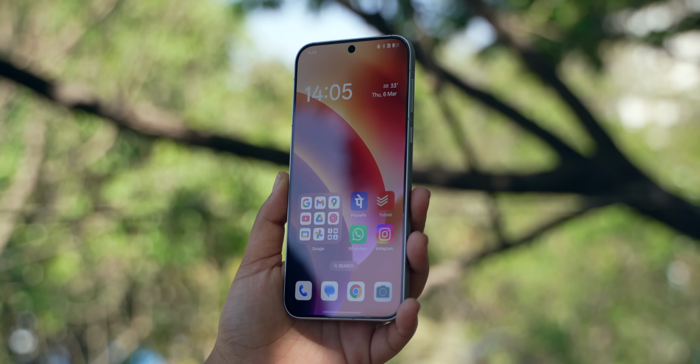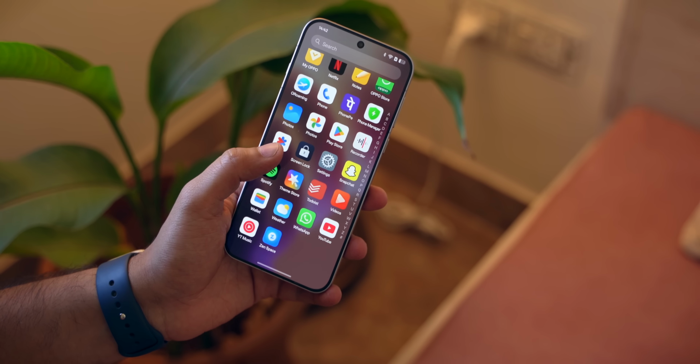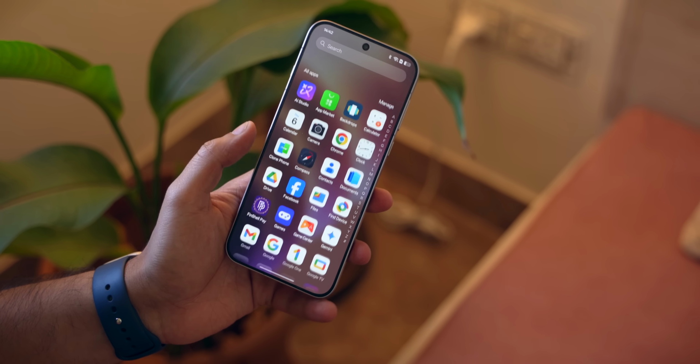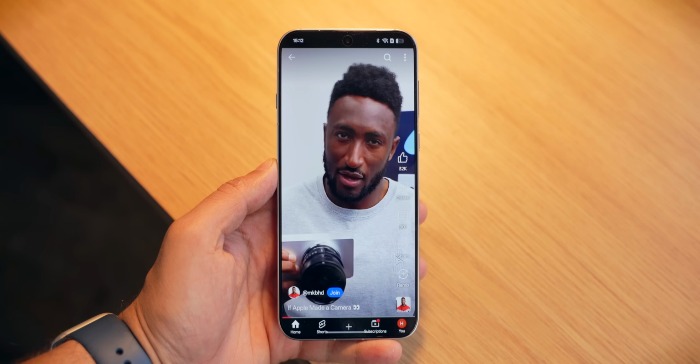And this display itself is super high quality. First up, it gets very bright, so outdoor visibility is not a problem. And it is a very smooth display. 120Hz refresh rate, which works really well. I have not noticed any stutters whatsoever, and the entire experience of using the display is amazing. Also, watching content is great. Things like Instagram Reels, YouTube videos, Netflix shows, you name it.